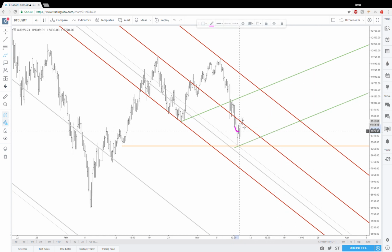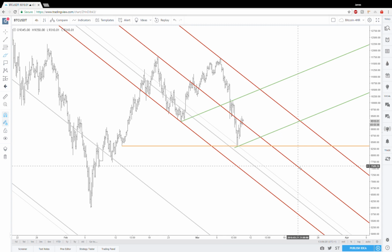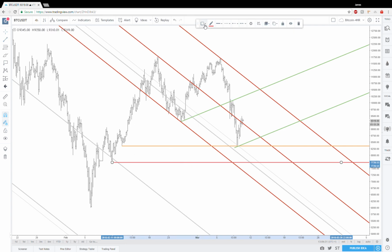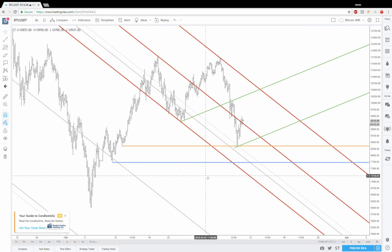Basically, if we do form another leg down, I do believe that we would bust out this prior low and potentially get as low as maybe the mid 7,000 range. Depends on how price action forms. That mid 7,000 range could easily take us down to the next level of support, which is roughly about right here. I'll put it on the blue line. That way it's easy for everybody to see. And that is roughly about the 7,700-ish area.